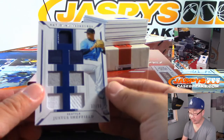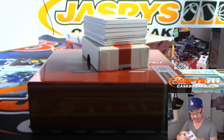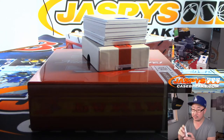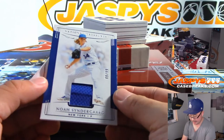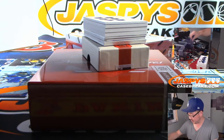We got Justice Sheffield, 37 out of 99. A lot of nice relics in there for Rick K. Now we'll check that Roger in the number 7. We got 89 out of 99. Noah Syndergaard, Travis Mellberg with number 9.